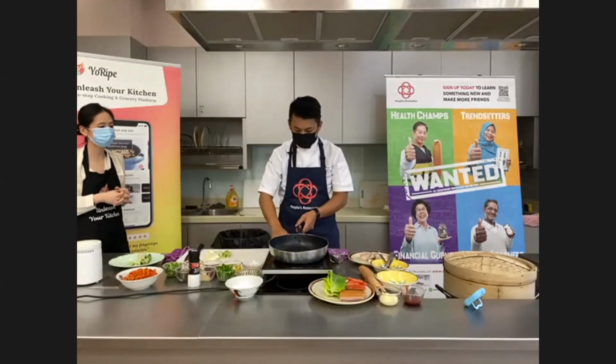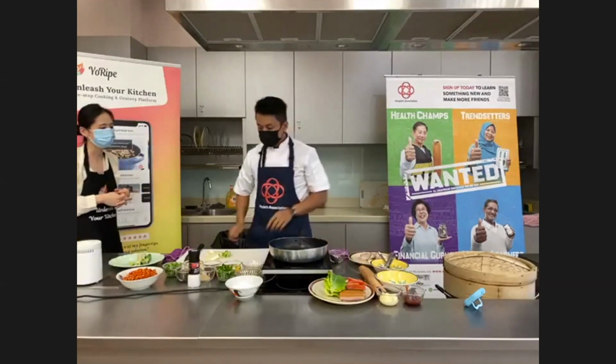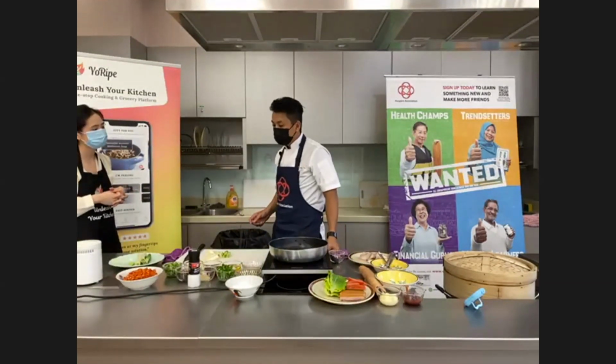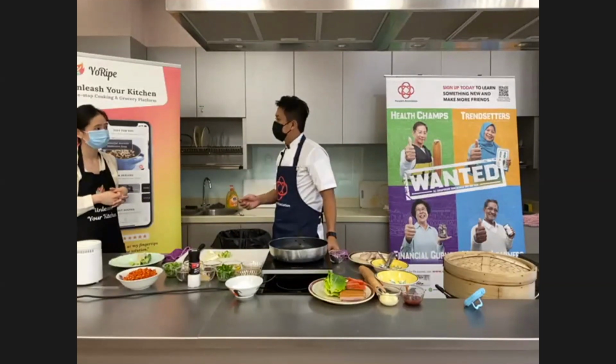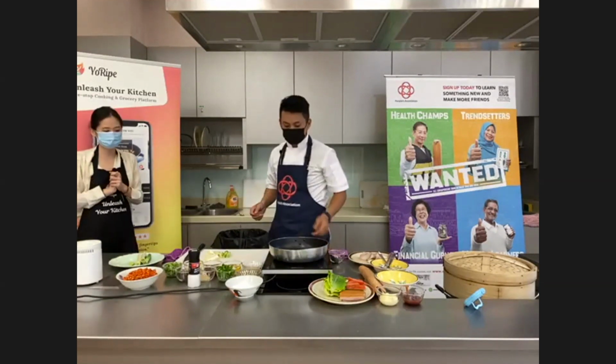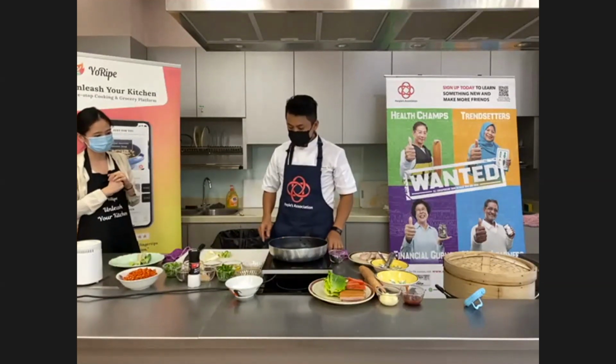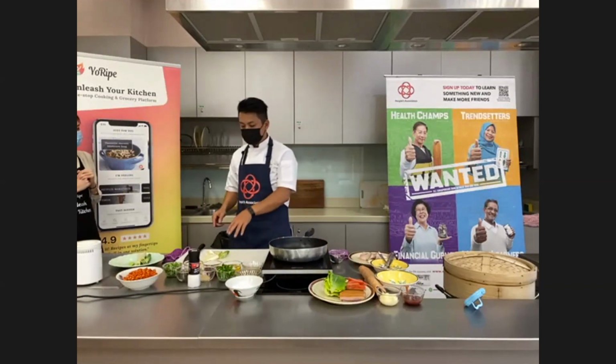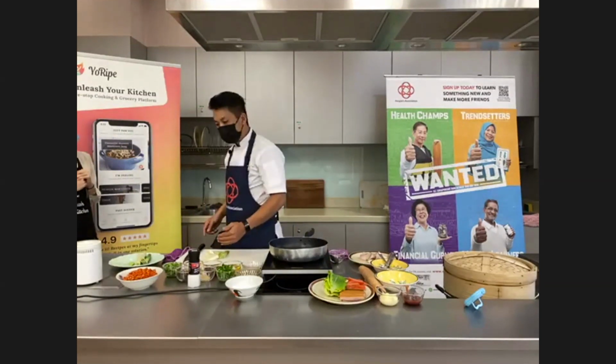If we don't have leek, can we use onion or other alternatives to replace it? Actually, we can use a green vegetable, like bok choy, or baby kai lan. I like baby kai lan. Very crunchy. So the leek, I like to use the leek because the leek itself goes very well with this sauce.